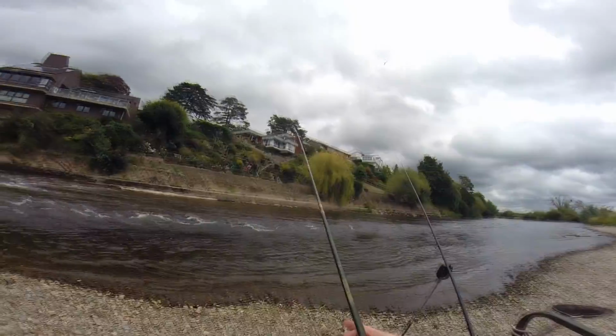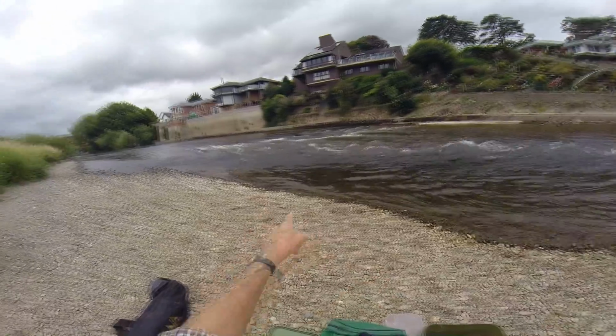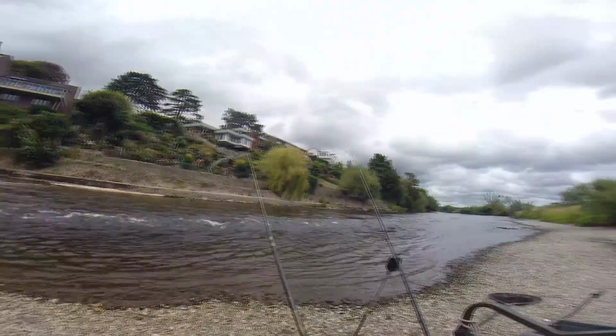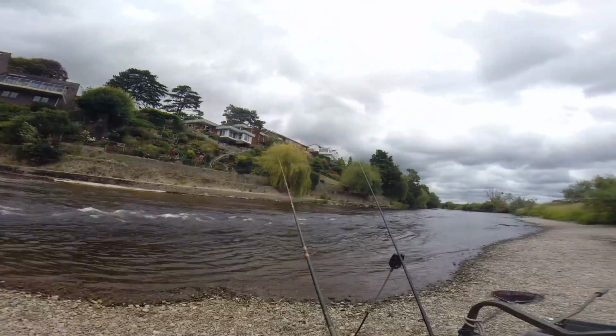Pleasant enough spot, it looks very fishy, but is it? It's a fair old drop from the depth over there, probably a foot or so. I wonder if it's a natural weir or was it a weir that was put there years ago.